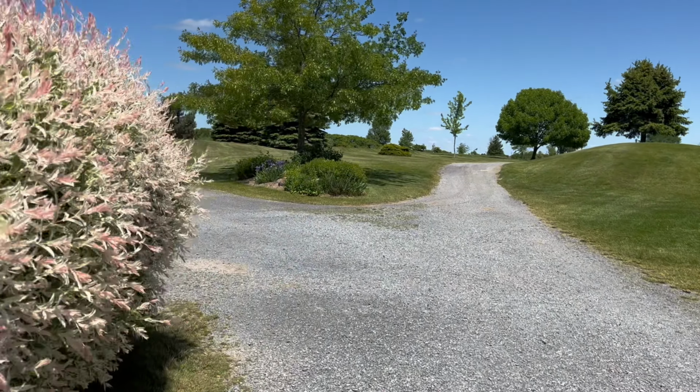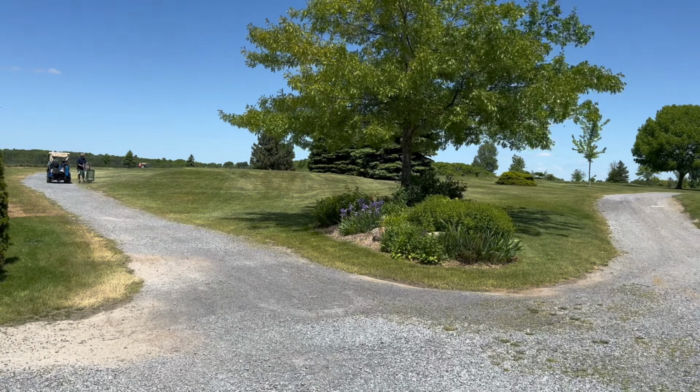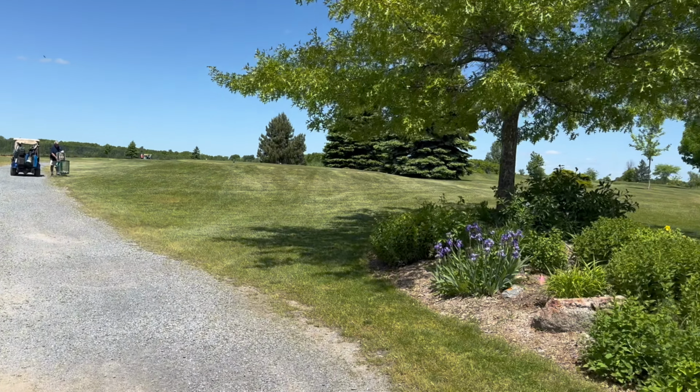The course is in excellent shape. They take good care of the fairways and greens, and they plant a lot of gardens, so it's lots of color and visually stimulating, especially in the spring.